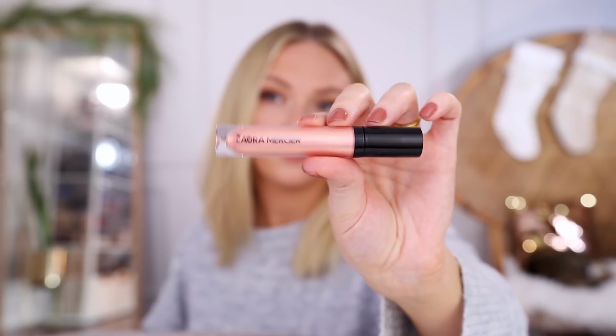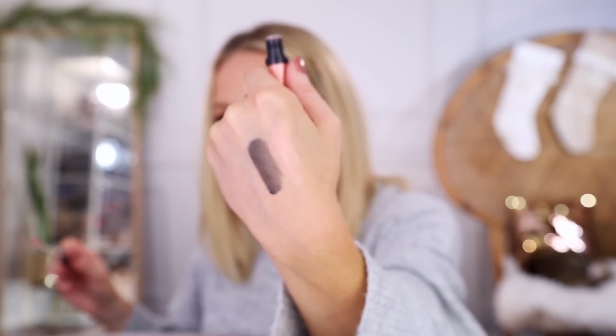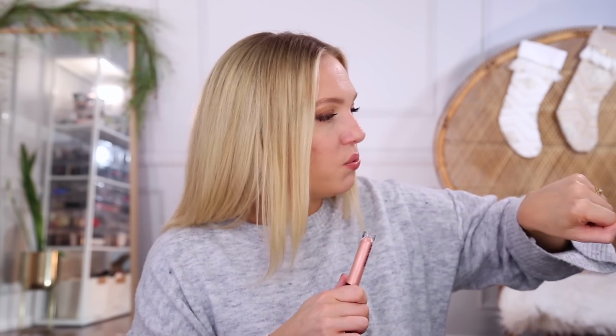And then I have another one of the Caviar Chrome Veils. This is in Crystal Rose. And this one I feel would be so beautifully paired with like a brick red lip or a berry lip or something like that. My lights aren't really doing it justice right now, but it looks really, really beautiful.